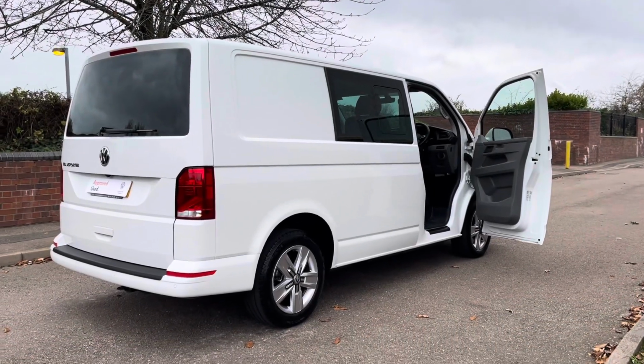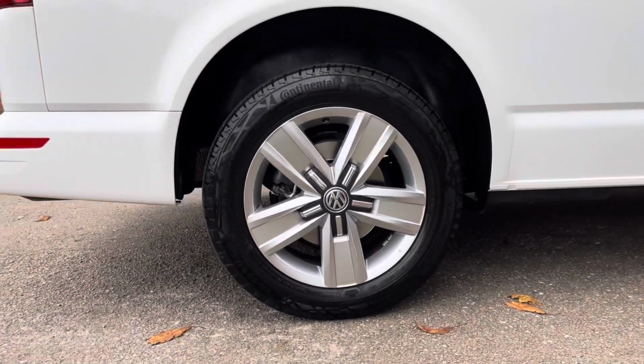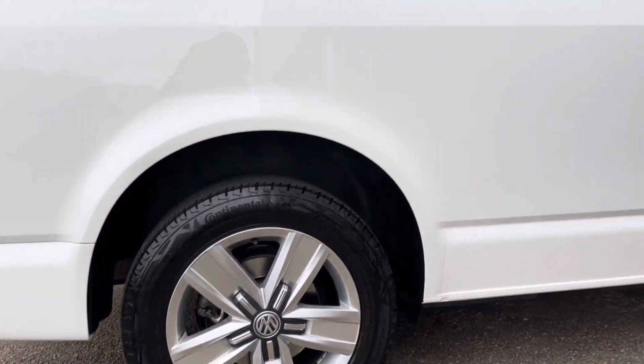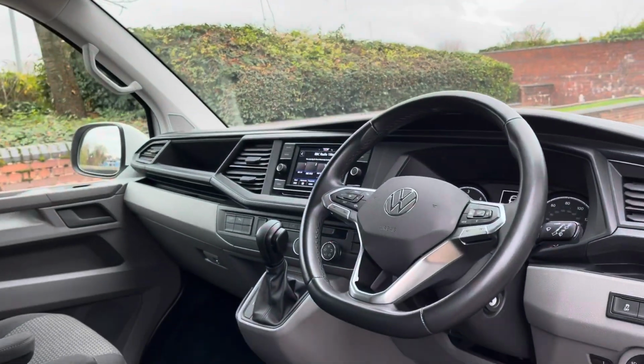This Kombi is fitted with 17-inch alloy wheels. All the wheels are in superb condition. This van is also painted in candy white, which is a solid colour. And now for a quick look inside the interior.